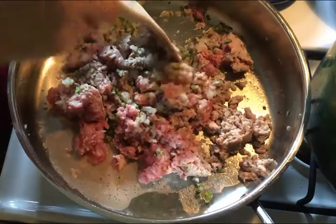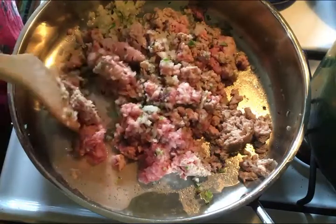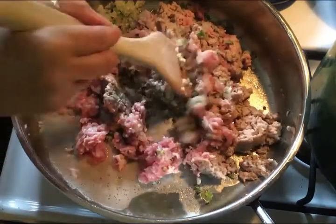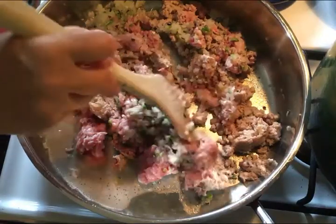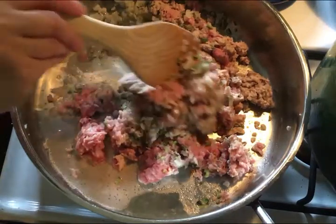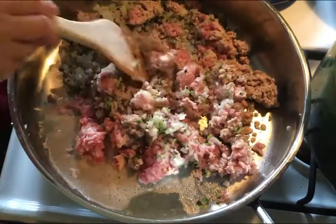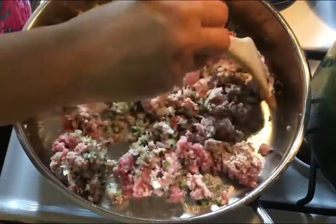But you can use ground chicken, any ground meat you want. Now, if you do use ground beef, unless it's super lean ground beef, you will want to fry the meat first, then drain it and rinse it, and then add the vegetables to the rinsed meat and fry it up, because you want to keep the calories low in this dish.